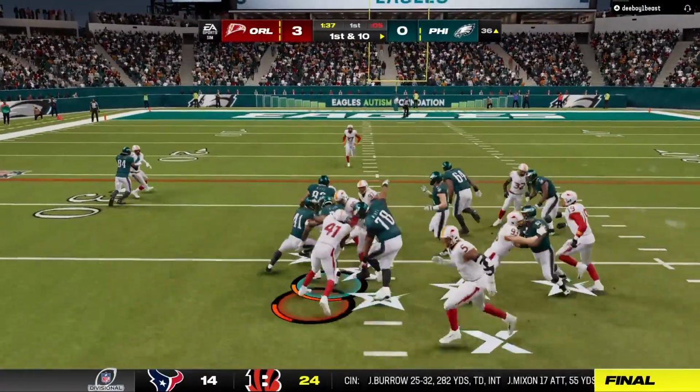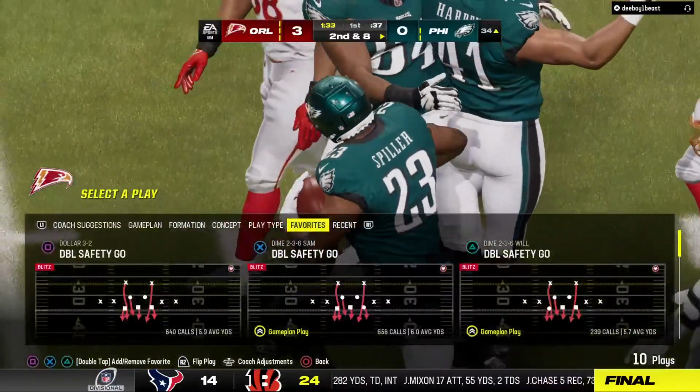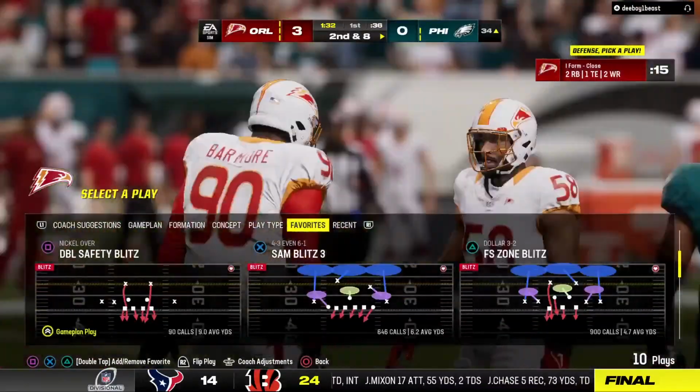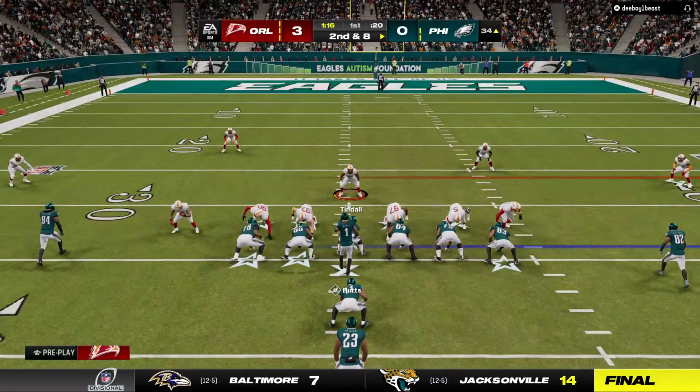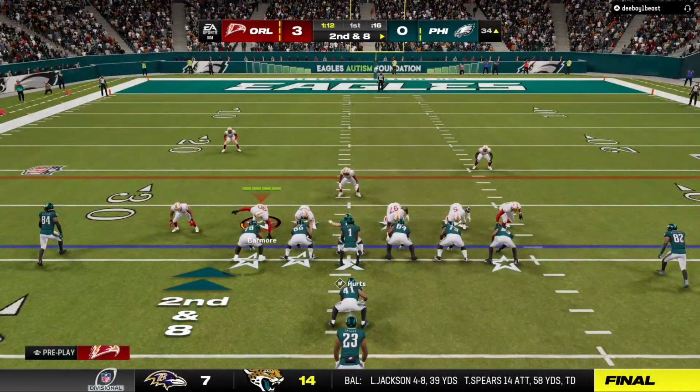On 1st and 10 is Spiller. And he can only manage to get a couple. 2nd and 8 coming up. And this is why aggressive defense coordinators love to blitz. It wreaks havoc because they end up taking their attention to the blitzers, freed up the D lineman to make the play.